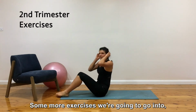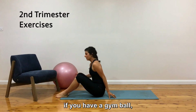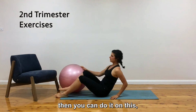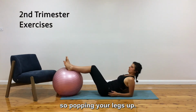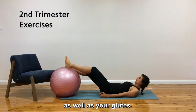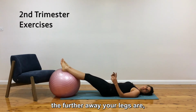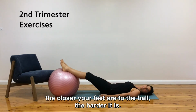Okay, some more exercises we're going to go into. If you have a gym ball, then you can do it on this. So popping your legs up. So this is going to strengthen up sort of your lower back as well as your glutes. So your legs are up on the ball. The further away your legs are, the closer your feet are to the ball, the harder it is.